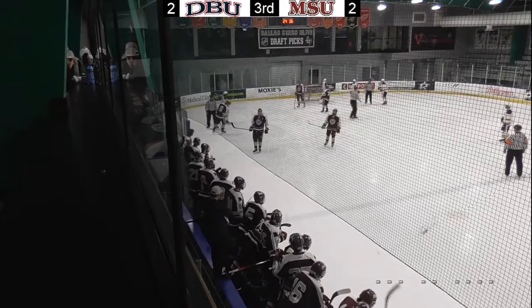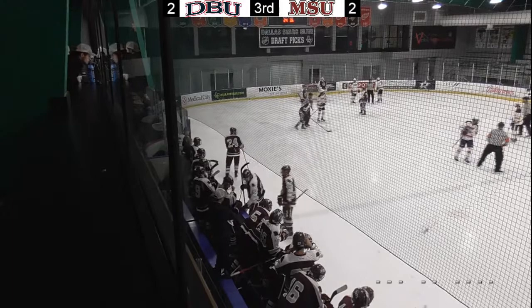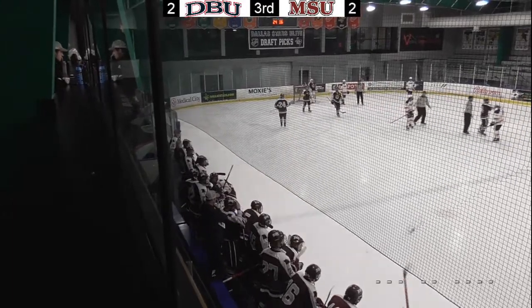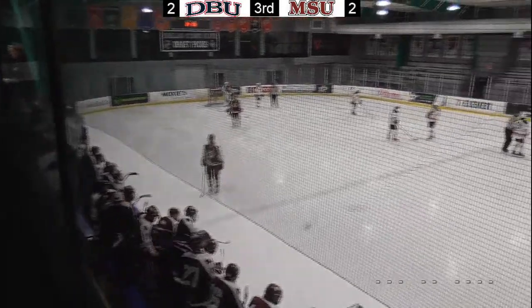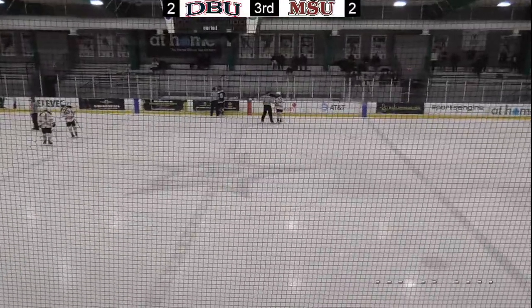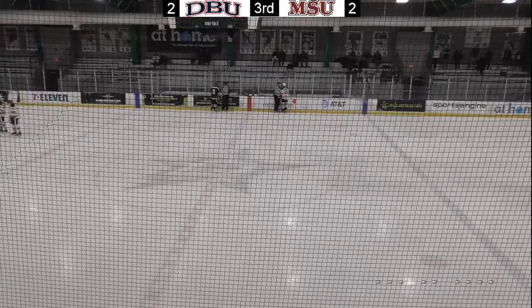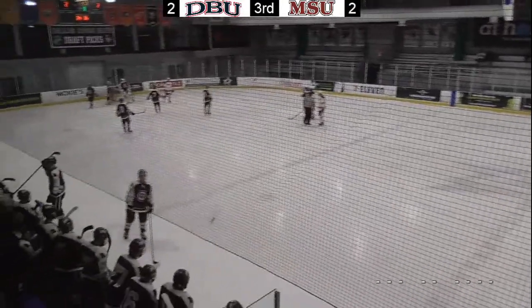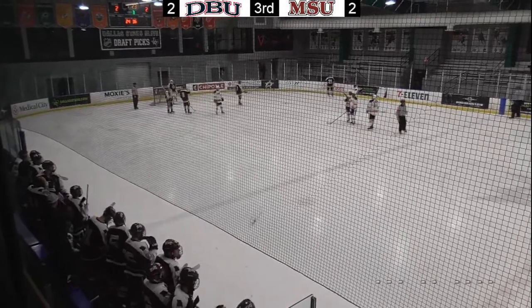And I'm not sure if there's any penalties that are coming out of that, but I believe we're staying full strength. And it looks like they are taking both of them. So we do get a couple of coincidental roughing calls out of that. So we'll go 4-on-4 here for potentially the remainder of this hockey game, as there's only 1 minute 23 seconds remaining in the third period.